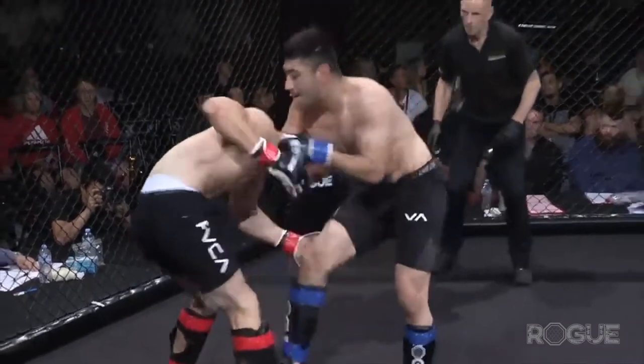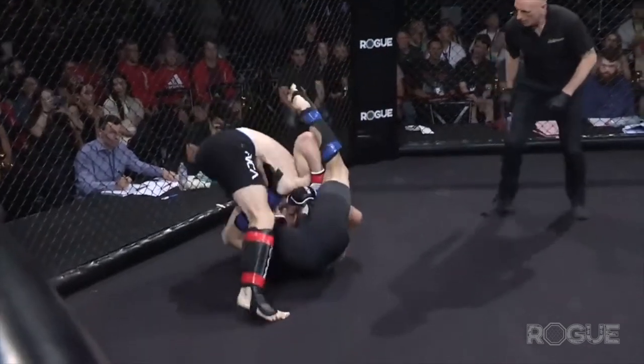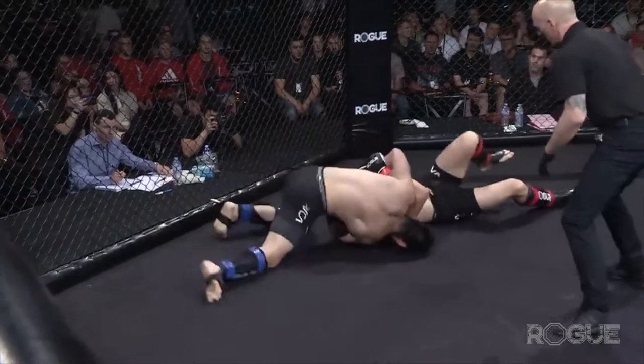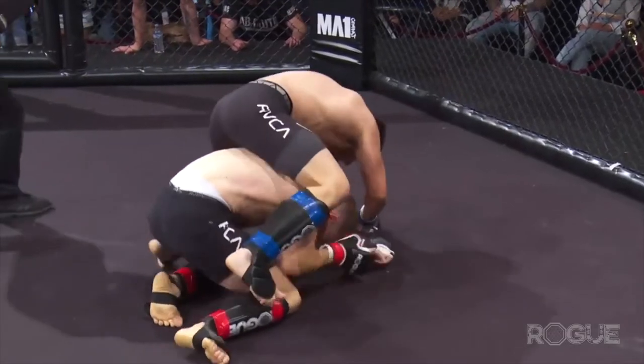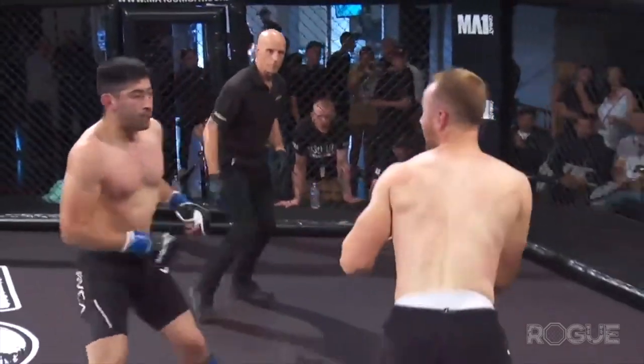Massimo looking for some kind of... And... the neck. He's got the guillotine. Oh, he's taking a three-quarter guard. Here he goes. He's trying to flip him over with it. Sweeps him with it. Ends up on top. Amazing movement. Brad with sub-attempt. Hunting it hard. Wow. And we're up. Clean reset.